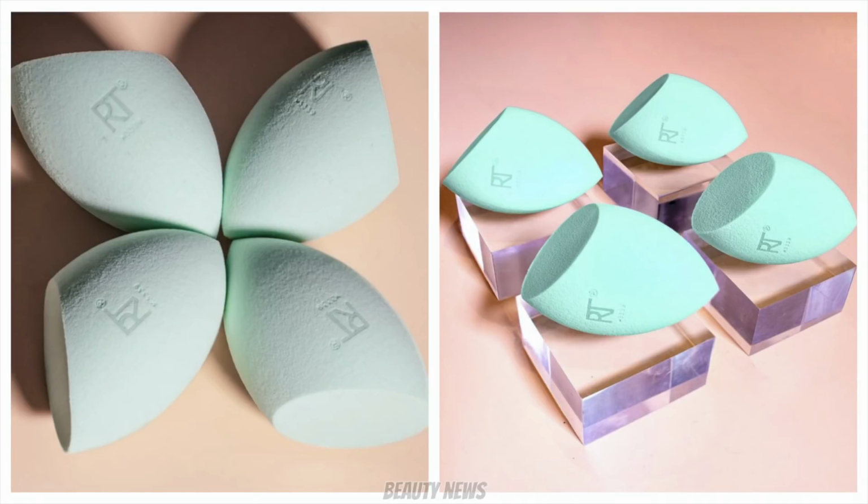Do we just talk about it now? Yeah, may as well. Let's do it. Real Techniques also released a mint coloured sponge for St. Patrick's Day. Let's get it out of the way. Yeah, oh, you're boring. It is. It's just so riveting. God, I can't control my excitement.